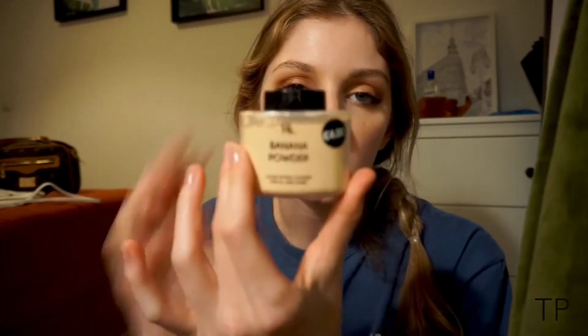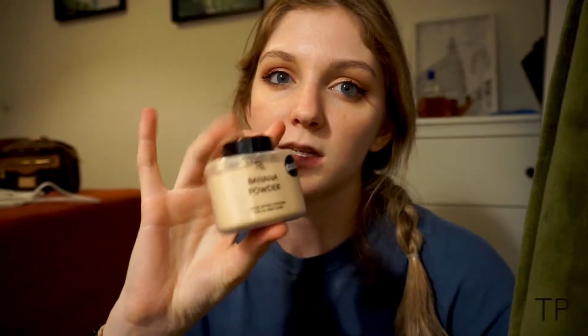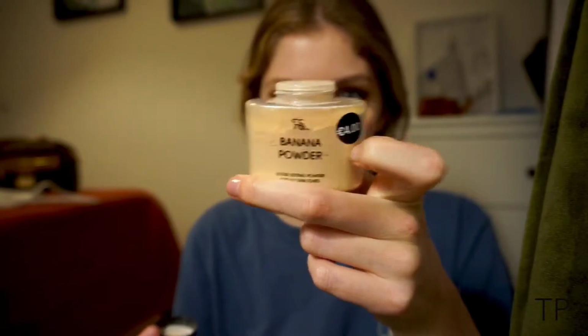I got banana powder, which I also tried today, because I think I want to try baking more, like when it's really hot outside and I know I'll be oily. I did try this. The color's good, it's not super yellow. I don't know if you can really see it. It looks more yellow in the video, but yeah, that's what we went there for yesterday.